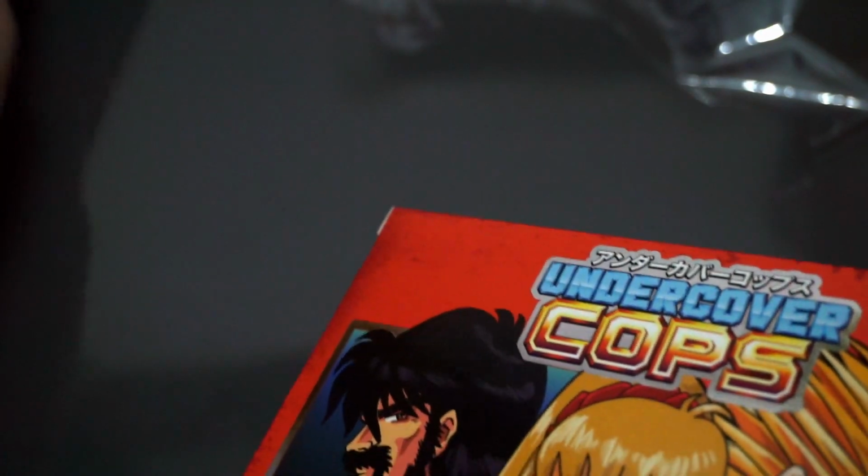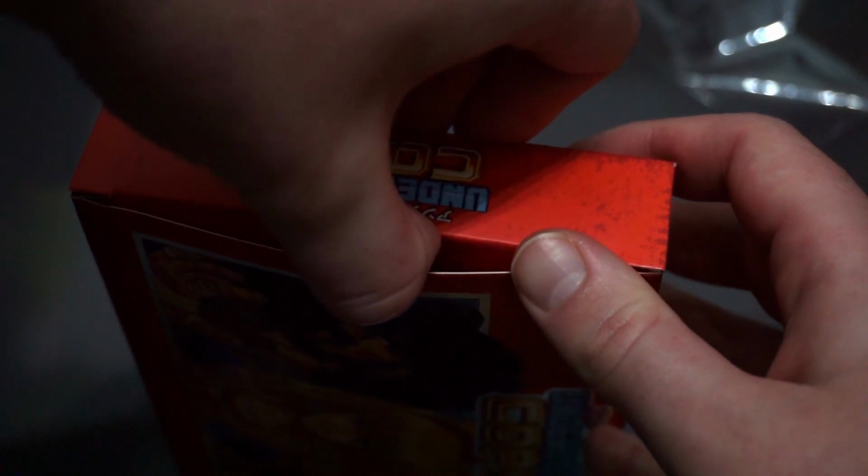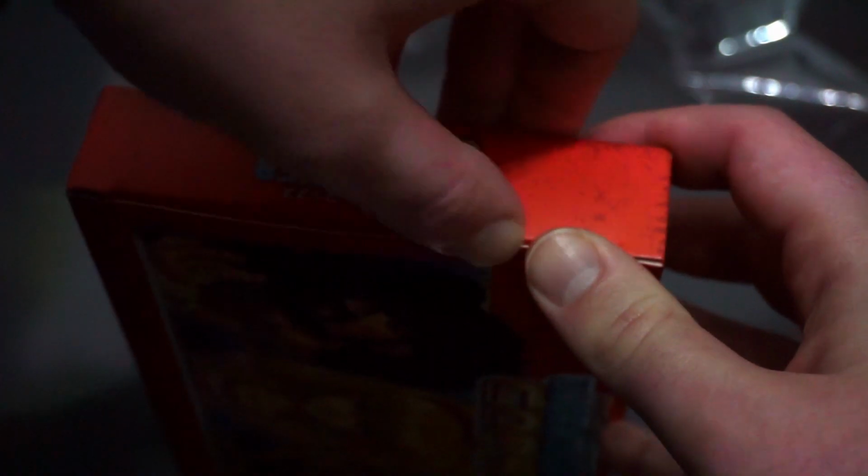Because this ain't a PC game. SNES games are all the same size, so... I don't know which one is more accurate. I imagine this one's probably the most accurate, given that it's actually a game and that one's just a box. Anyway, enough faffing. Let's see if we can get this open in one piece.